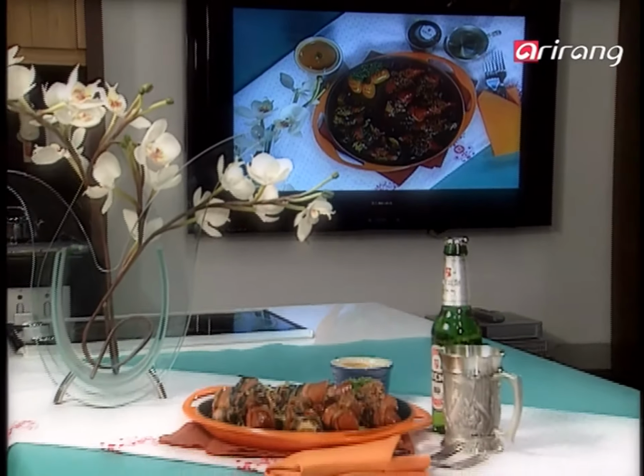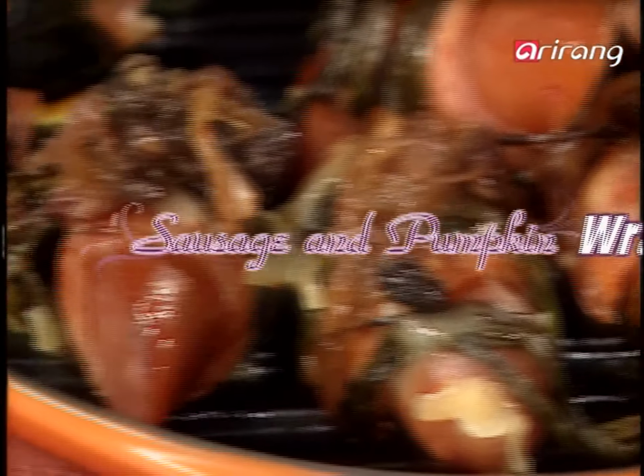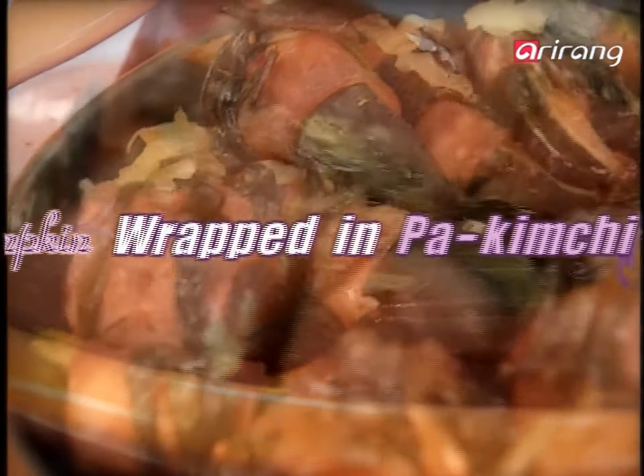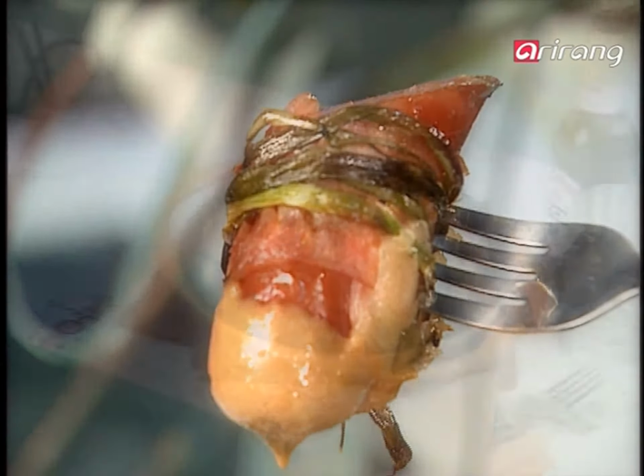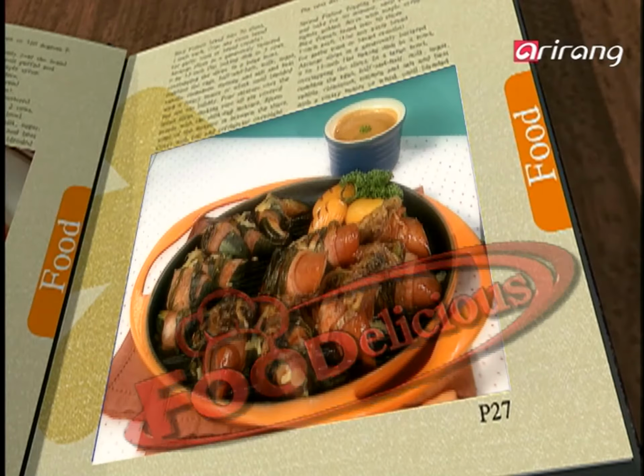Craving a glass of beer? Then pay special attention to today's dish. The tender sausage and the soft pumpkin wrap with pa-kimchi will definitely go well with beer. The spicy flavor of pa-kimchi and the sweet taste of the onion marmalade will also make for a perfect harmony.